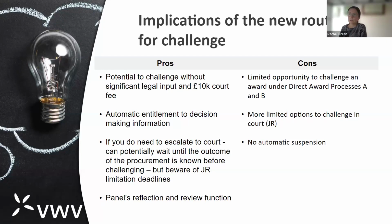2 rounds of review, and the potential for a decision to be overturned without having to spend anywhere near that sort of money. Although query how often the internal review is ever going to end up in a different outcome to what's happened the first time round. There's an automatic entitlement to decision-making information, so specific transparency requirements and express record keeping requirements on the commissioner, and providers can request the transparency documents in the standstill period.